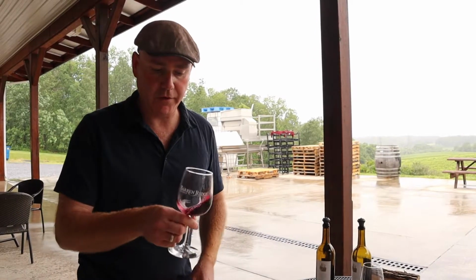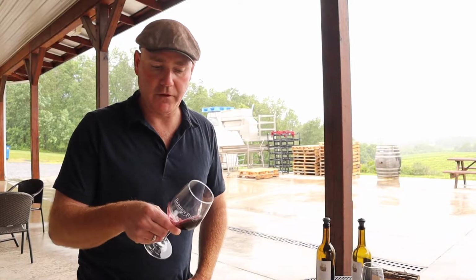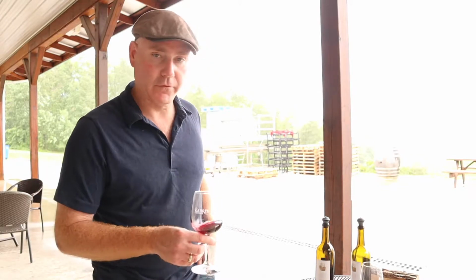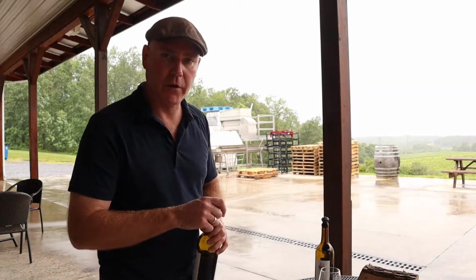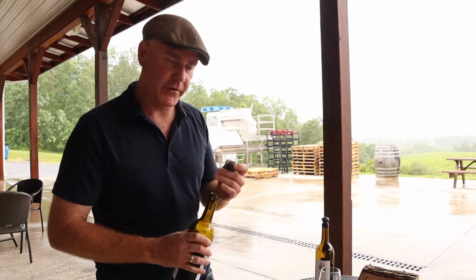So very complex varietal, and one of only 4 or 5 vineyards that are growing in Virginia because it's difficult to bring to maturity. But we're always going to make it because we love it. It was the first red wine we made here at Barron Ridge. I'm Robert Higgs, by the way. Hopefully you've joined us on some of these tastings before, and hopefully you'll be joining us at 5 today.